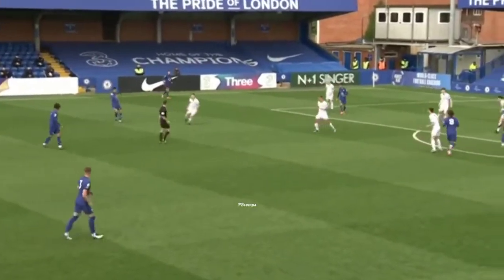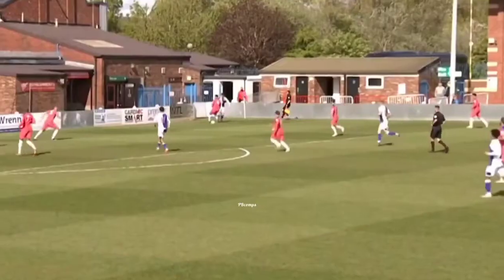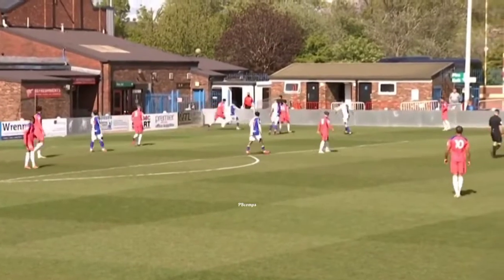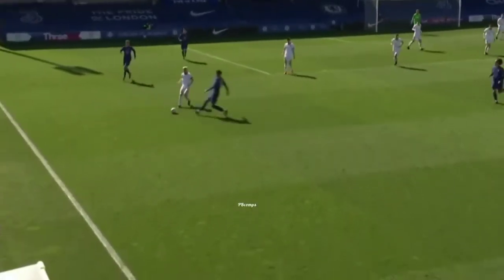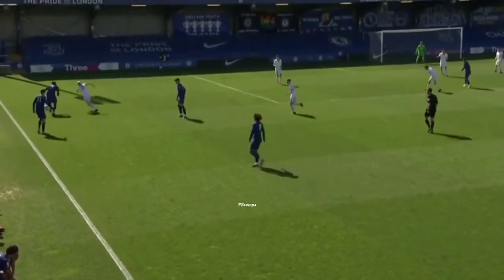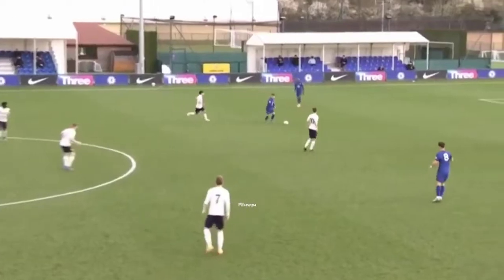It's Colwill. It's just popped through the legs of Levi Colwill. He and McEachran in a tight squeeze there. That was so neatly done. Colwill. It's a good play from Colwill. He's got all the way into the penalty area.